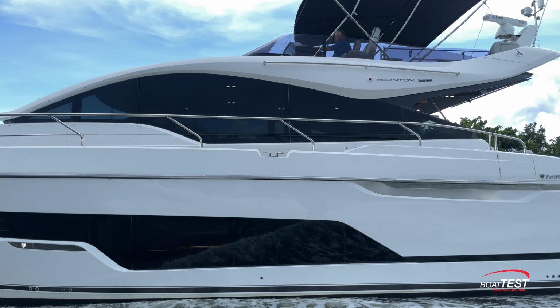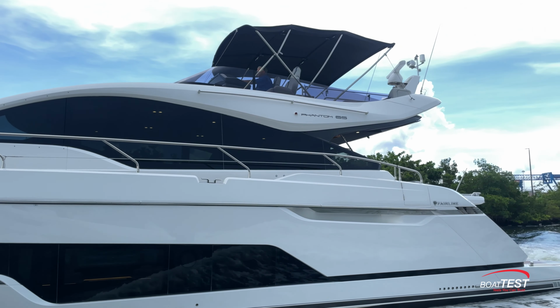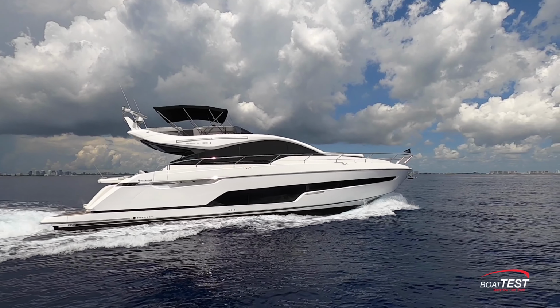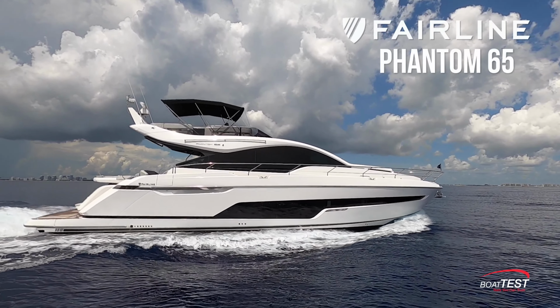Welcome aboard Fairline's new Phantom 65, a boat designed to be owner-operated. I'm Captain Greg for BoatTest. In addition to being a U.S. Coast Guard licensed captain, I'm also an owner-operator of a boat similar to the Phantom 65. I've been running boats like this for over 20 years, and I want to bring you today a buyer's perspective on the Phantom 65.